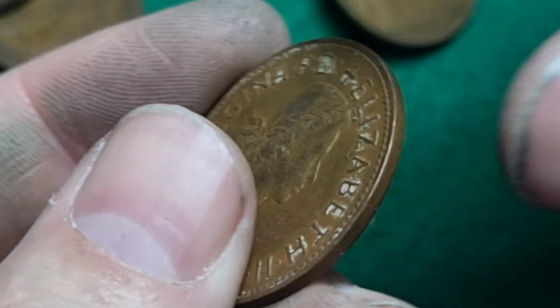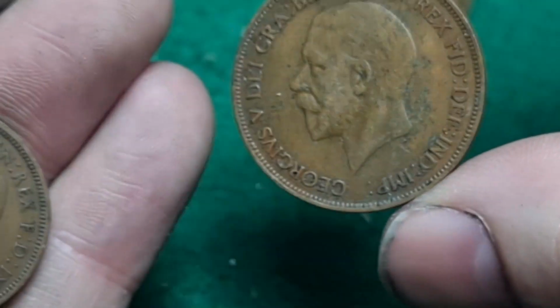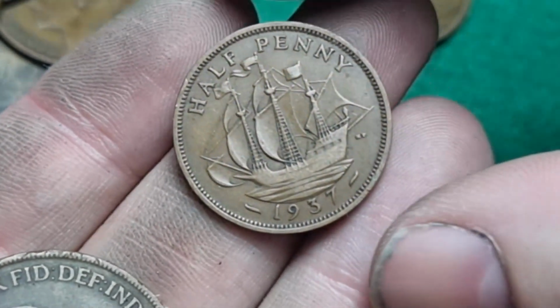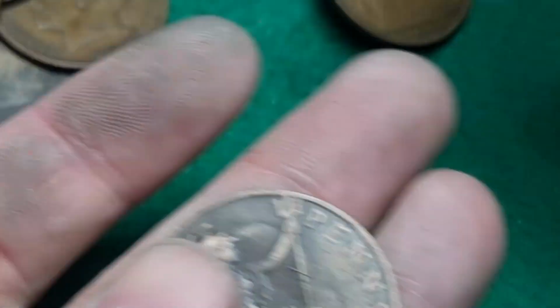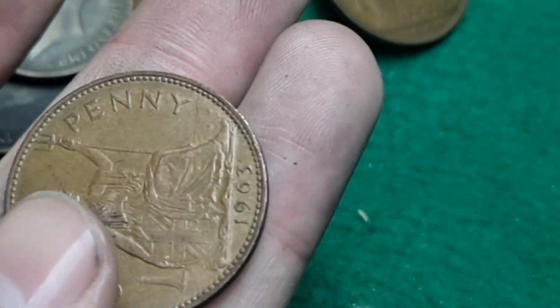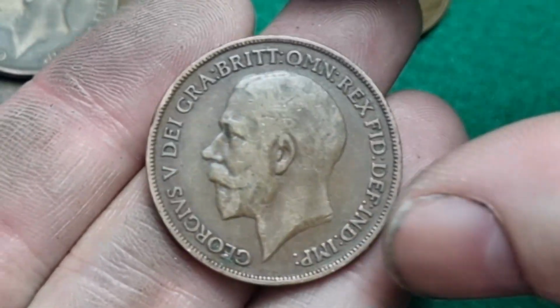1905. 62. 2p from 81. 36 penny. 57 halfpenny. 1919, no mint mark. Not that we need any of the mint marks for my own or the Whitman albums. It'd be nice if we find them though. There's 1920, narrow gap.